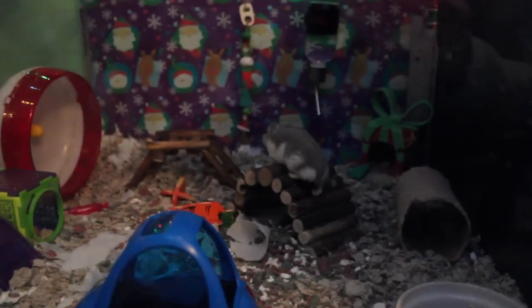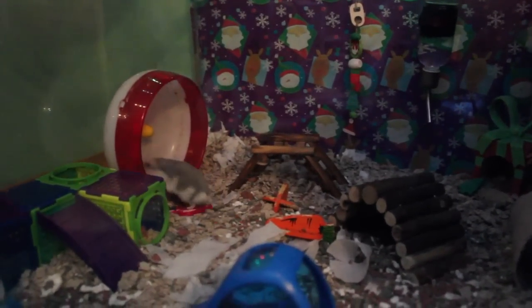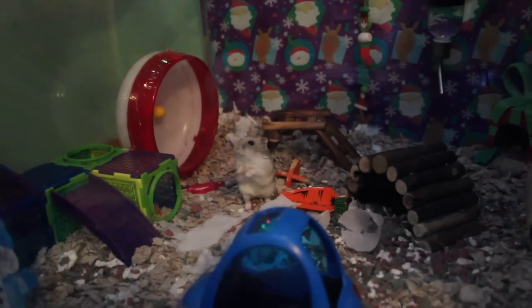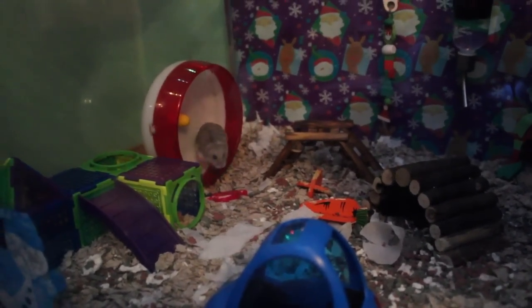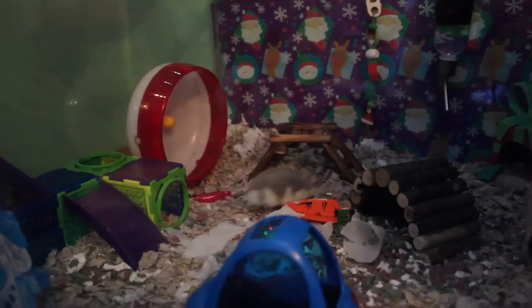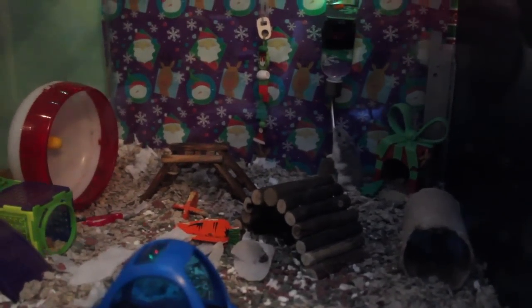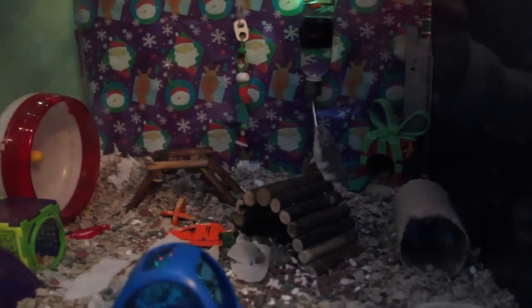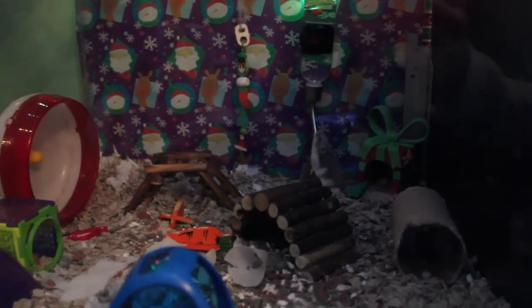Hey! It's really neat to see a dwarf hamster in this tank, because I've only had Syrians in a tank like this, and before, in his bin cage, you couldn't really see him that great because of the plastic. It was kind of opaque. But since this is glass, it's transparent, so you can see through. I think that's a plus. I get to see him be a lot more active. It's really neat comparing a Syrian and a dwarf side by side.